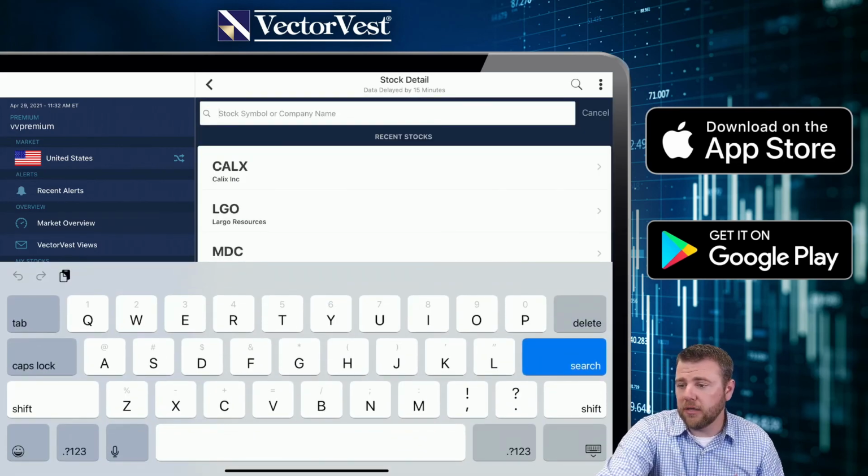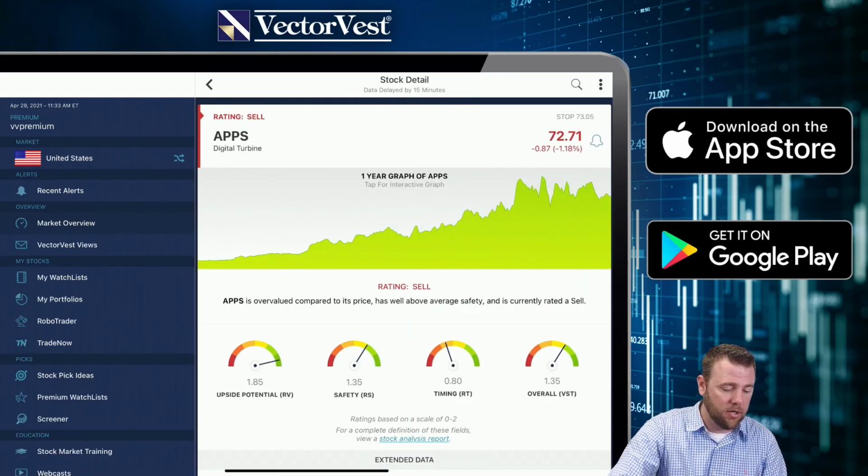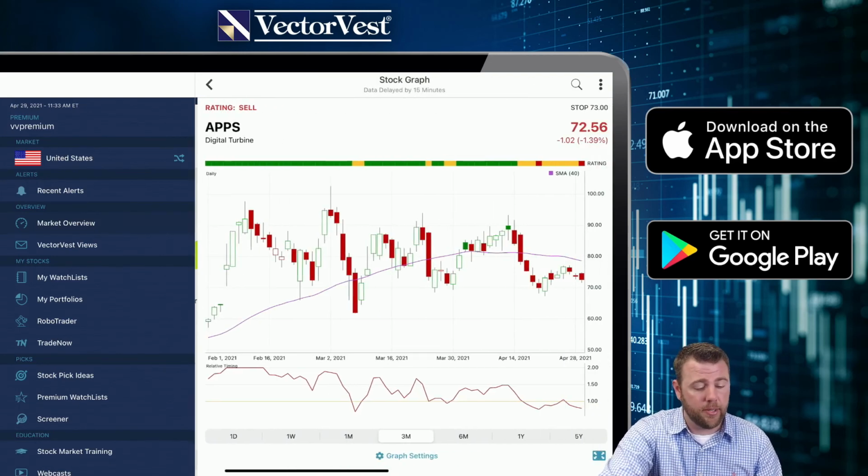Then last but not least, hey, there's Jay coming in. We had one request, APPS, so let's go take a look. APPS has great long-term potential, has solid fundamentals, so less risk associated with it. However, even the best stocks can have pullbacks sometimes, and that's what's happening right now. 0.79 on the RT tells us it is in a steady decline currently. Stock is favorable, but not the time to be into it.